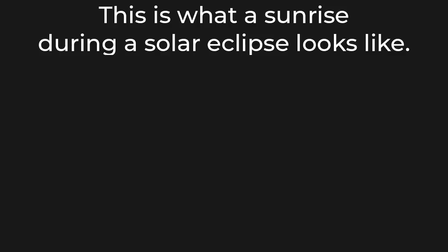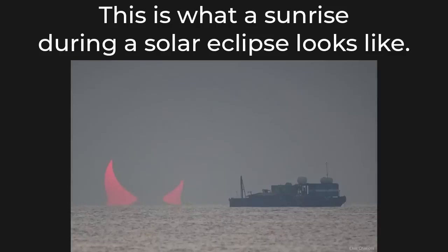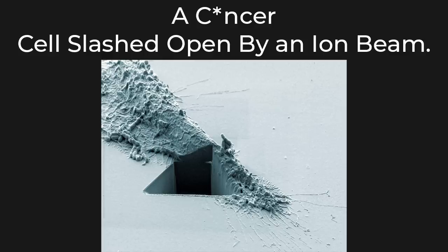This is what a sunrise during a solar eclipse looks like. A Roman cell slashed open by an iron beam. These 70s conversation pits need to be brought back.